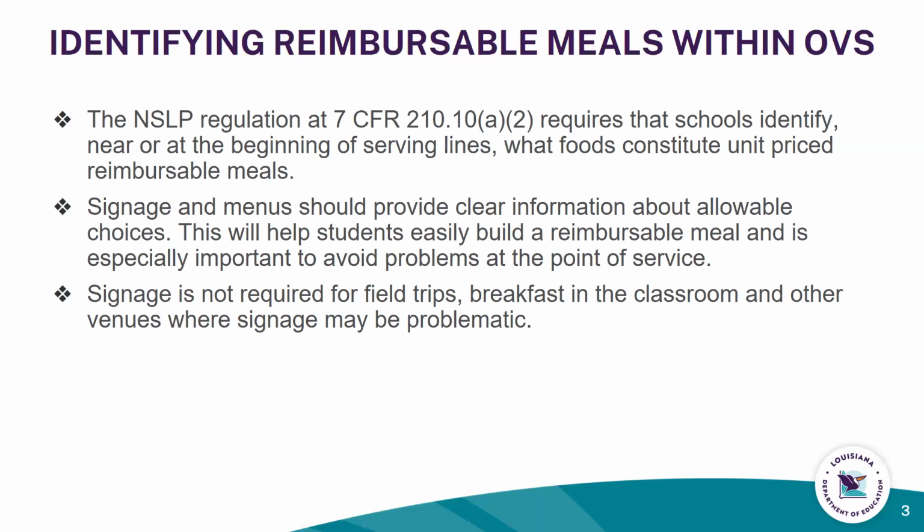Identifying reimbursable meals within offer versus serve. Students, servers, and cashiers must be able to identify what constitutes a reimbursable meal. The National School Lunch Program regulation at 7 CFR 210.10(a)(2) requires that schools identify near or at the beginning of serving lines what foods constitute unit price reimbursable meals. Schools using offer versus serve must also identify what a student must select in order to have a reimbursable meal under offer versus serve. Students and their parents or guardians need to be aware of what is included in school meals. Parents or guardians need to know so they can reinforce nutrition education messages at home, and students need to know so they know how to select a reimbursable meal.